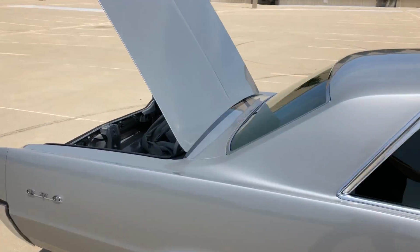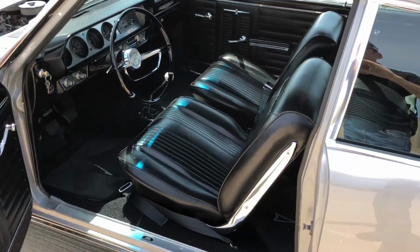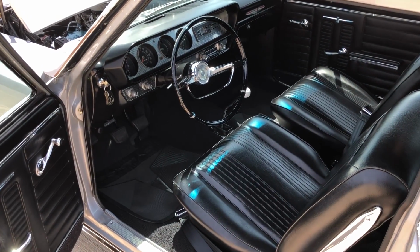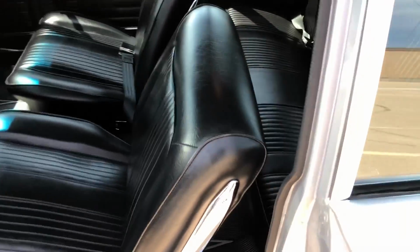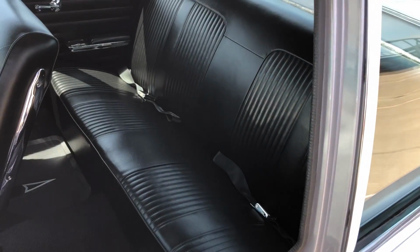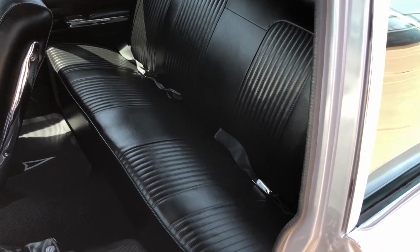What I'll do is start it up. Very bare bones car. Manual steering, manual brakes, no air conditioning. A mid-sized body, but people look at it today and think it's a big car.